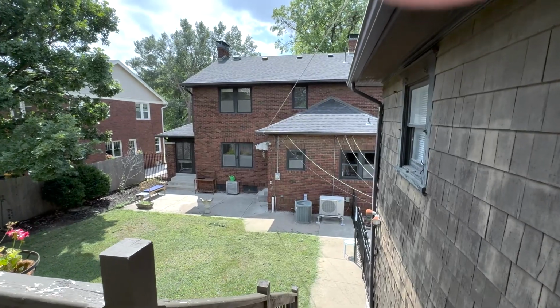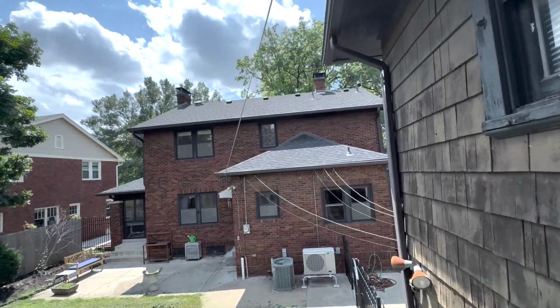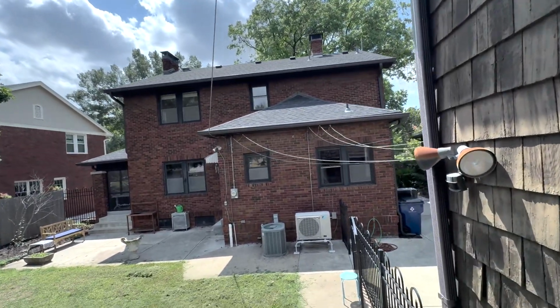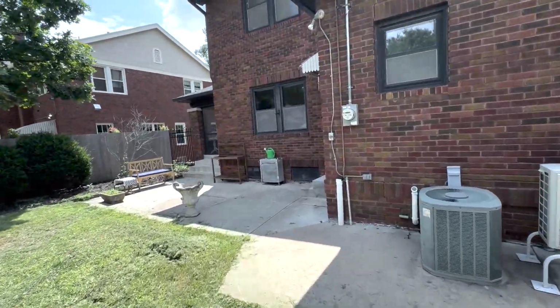Then whole exterior of the house is all brick. As you can see on the exterior, roof has been recently redone. Bigger 5-inch gutters to keep all the water away from the house. Let's go look at the basement just to give you an idea of all that stuff.